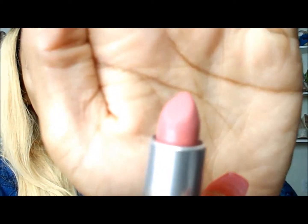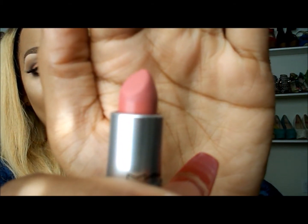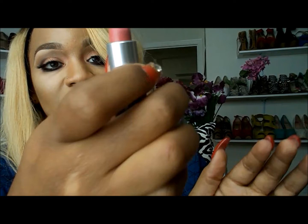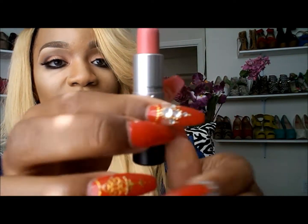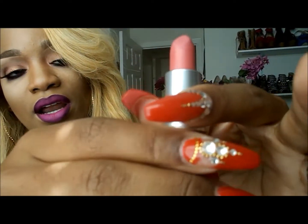But this one, I just felt like I already had a dupe, so I felt like there was no need for it. This one is Novelle Vogue. And this one is very similar to Pink Plaid by MAC, and that is also a matte lipstick, but it's just a very kind of opaque pink. It's a very pretty color. It could serve as a nude lip on deeper skin tones. It's just a very pretty color.